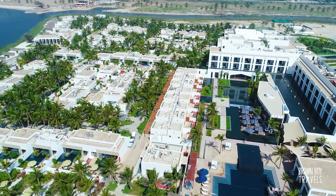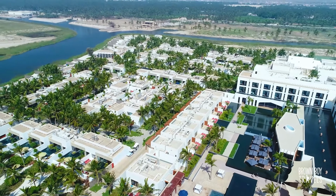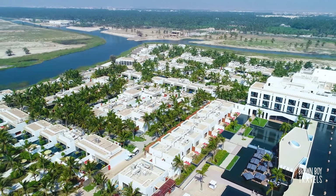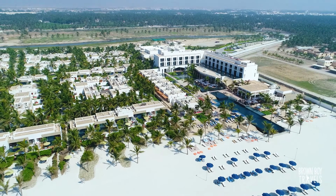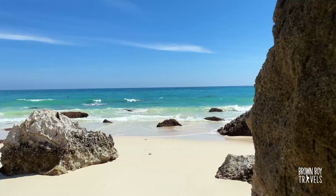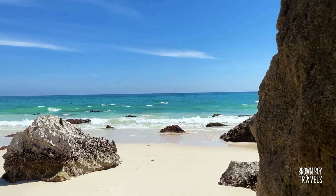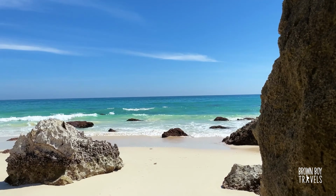And number 1 on this list is the very deserving and magical Salalah. Salalah is located on the far end on the western side of Oman, comes with beautiful wild beaches, and there are so many places here that you want to see and explore.